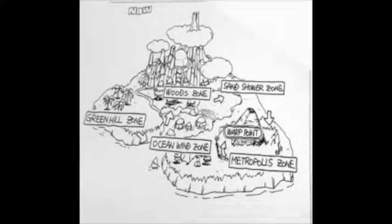Firstly, Presence Time, containing Green Hill Zone, which most likely became Emerald Hill Zone, Woods Zone, Sand Shower Zone, Metropolis Zone, and Ocean Wind Zone.